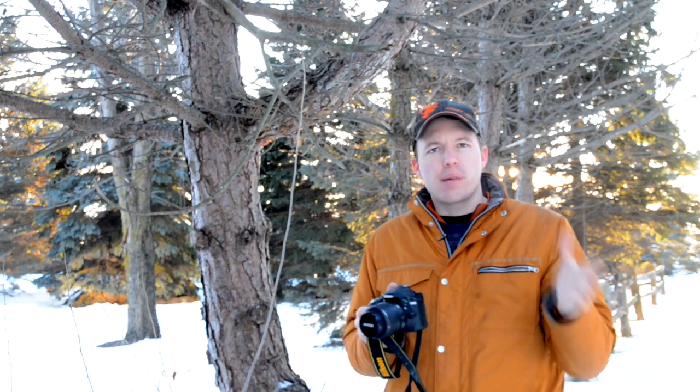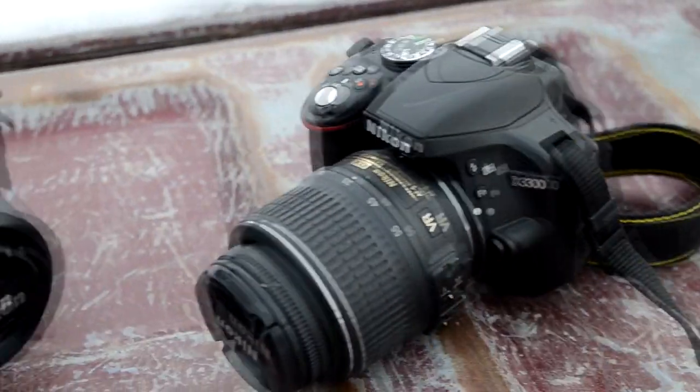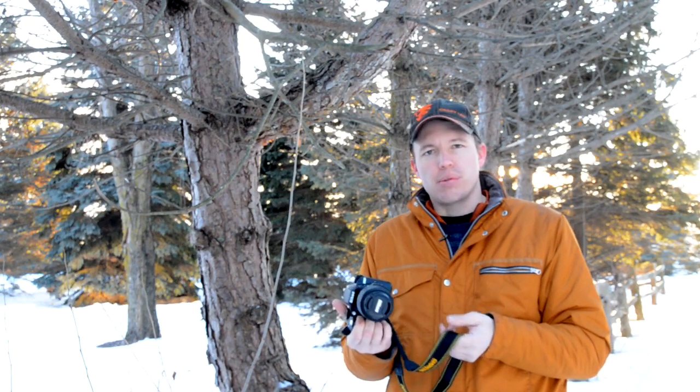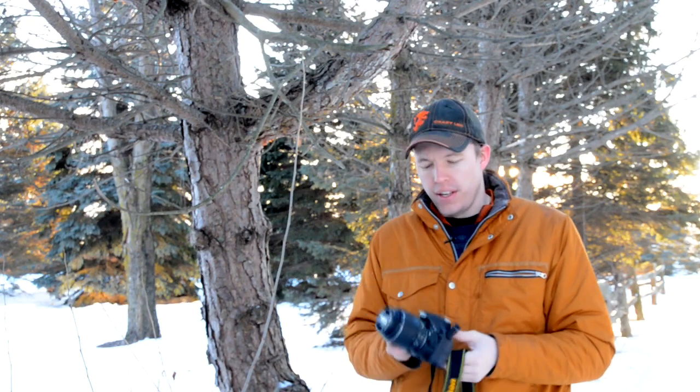It's definitely a smaller camera when compared to the D300, you can see here. But like I said, for an entry-level camera, and if you want to shoot time-lapse of the Milky Way, this is a great camera for that.